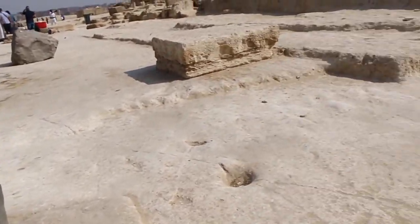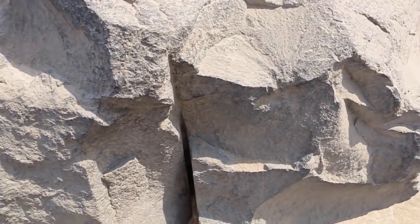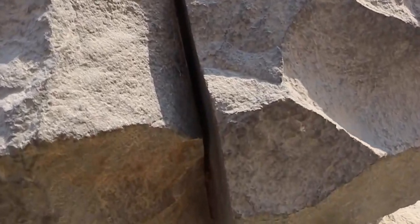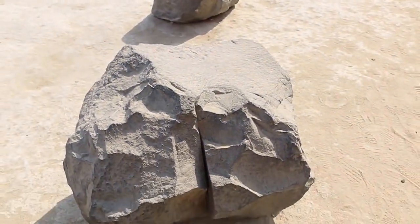This is the side of it, and then this one here is highly remarkable, with the cut running just straight through here. It just looks like a cut, basically. So we'll have a look at some stills from both places.